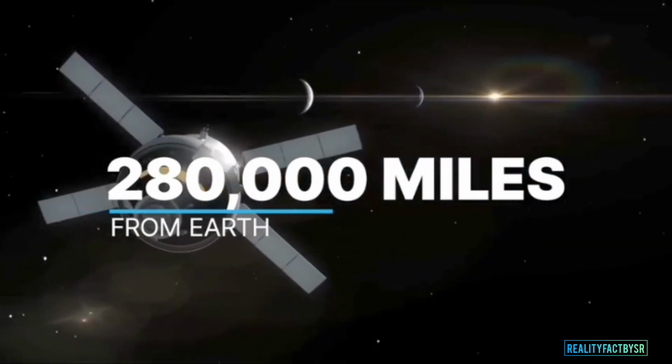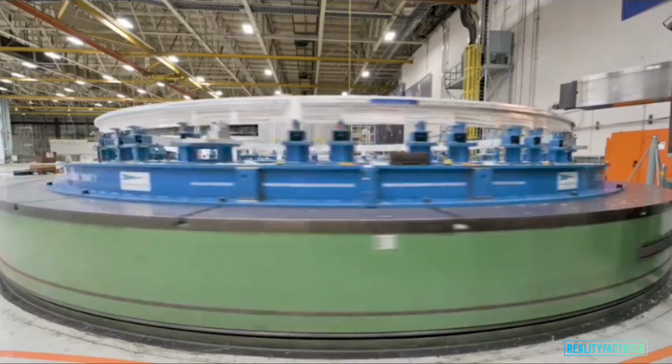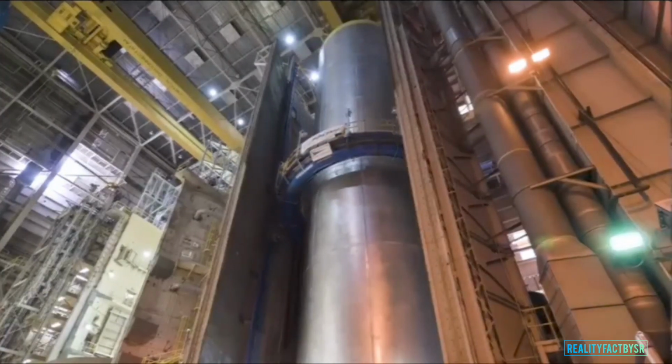This is not NASA doing this alone. There are people across our country that have a part in it, so there is kind of this wave of excitement being generated just by saying, we're going back to the Moon.